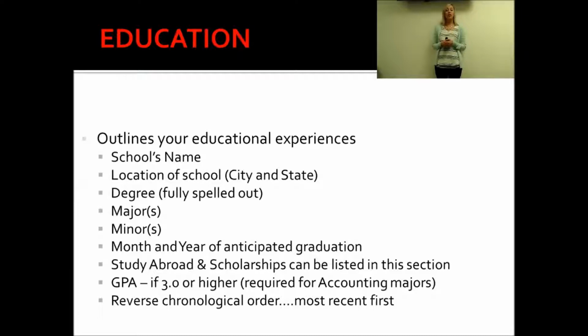You want to make sure that your education is listed in reverse chronological order, meaning the most recent at the top. So if you are a transfer student and earned an associate degree before attending SIUE, you would still want to list SIUE first because it is your most recent education experience. But please include your associate's degree below. Same thing for graduate and undergraduate studies.